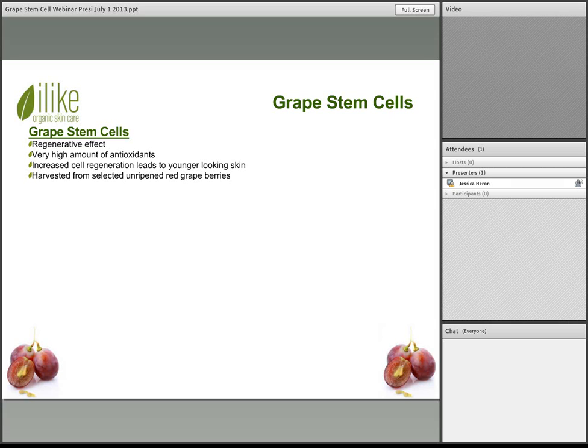They're harvested from the red grape stem cells, and the ilike organic skincare grape stem cell solution products are harvested from selected unripened red grape berries. In these tissues, the cell viability is very high, so it's possible to obtain cultures with a higher growth potential compared to cells derived from full growth and wounded grape berries, which is actually the typical stem cell method.